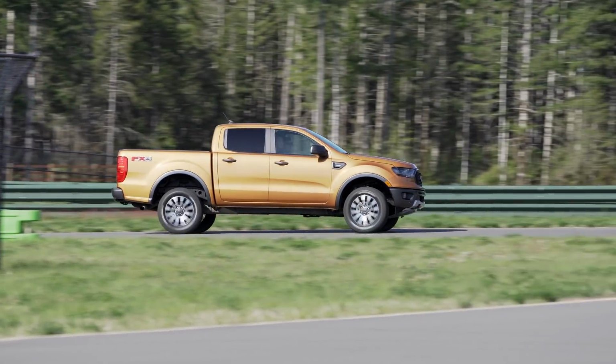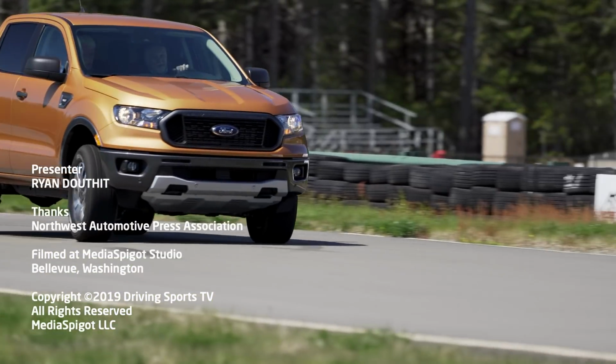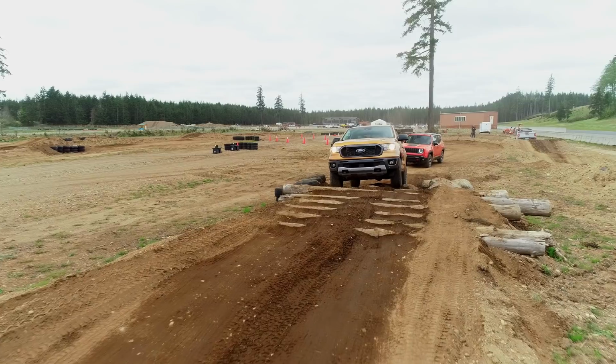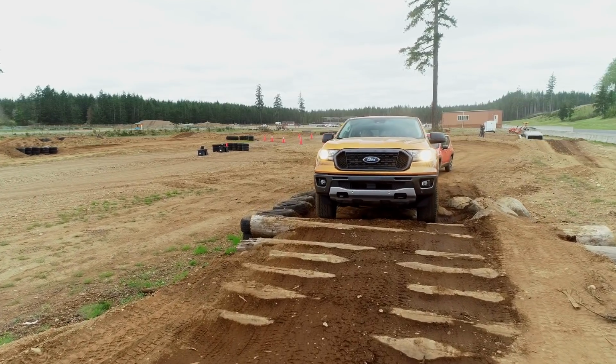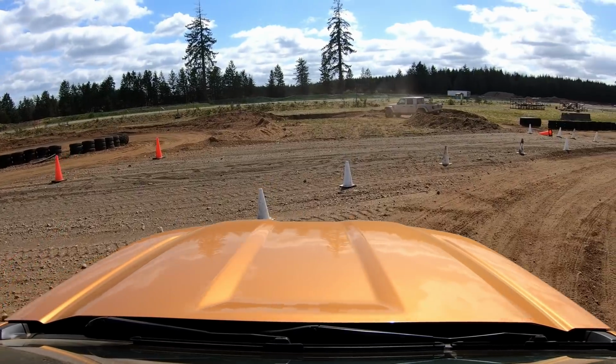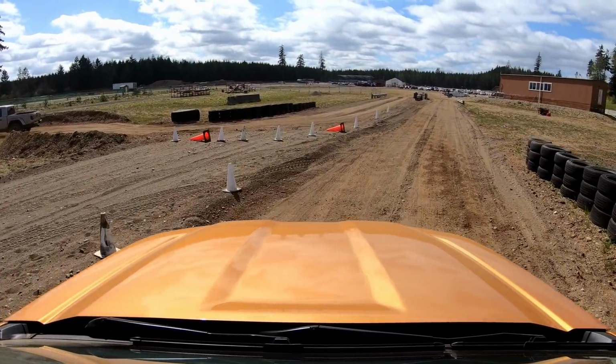For about $40,000, the Ford Ranger XLT is a very good-looking truck that is loaded with great features. And if you add the FX4 off-road package, it's also very capable in even challenging off-road conditions. For this first drive, I'm very impressed. Of course, I will have a full review later this year, but for now, the Ranger is looking very, very good. And that's our look at the 2019 Ford Ranger. As you can see, it's not only a cute little pickup, it's also very capable.